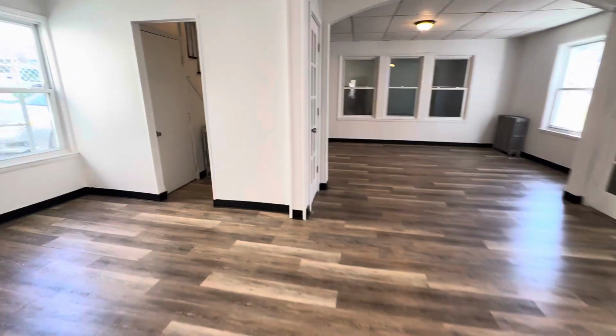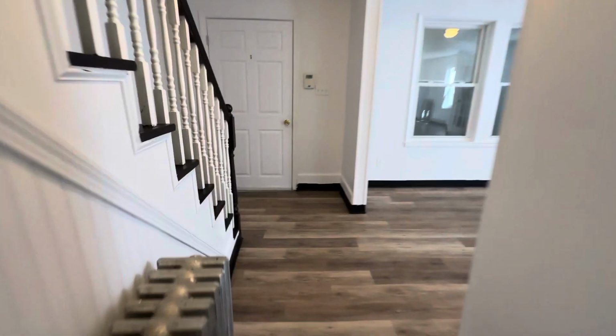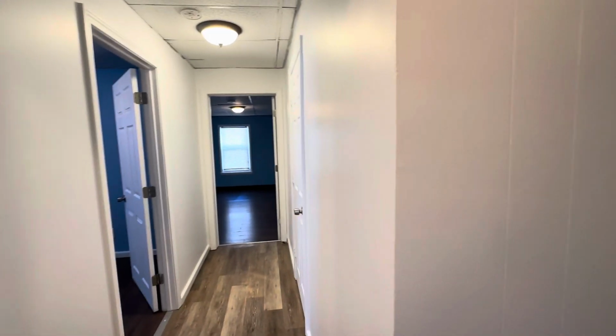Now let's go upstairs to take a look, go through this doorway. Take a look at the 3 bedrooms that we have. It's also ample storage space up here. Two of the bedrooms have these closets in there, and to make up for the 3rd one down the hall not having one, there's a walk-in closet on the side there. So we'll take a look at that as well.